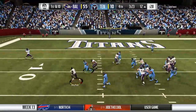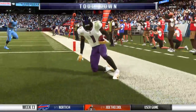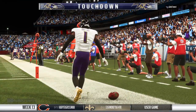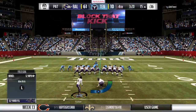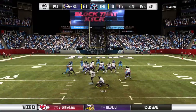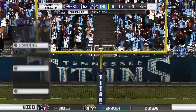And they'll run it here. And they'll take it into the end zone for a Ravens touchdown. A great play there. A 12-yard touchdown run. And the Ravens have used the short field to their advantage as they cash in for 6.